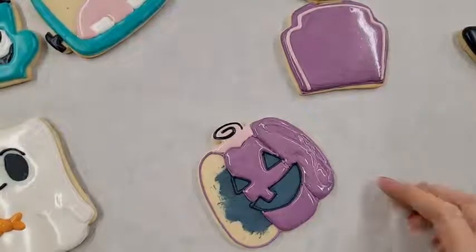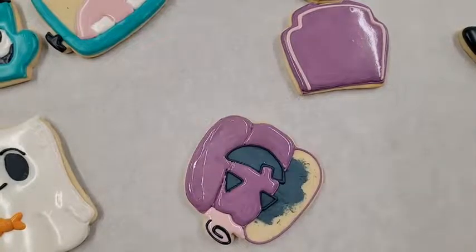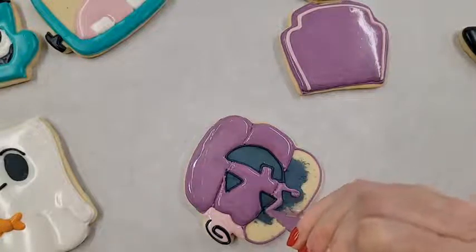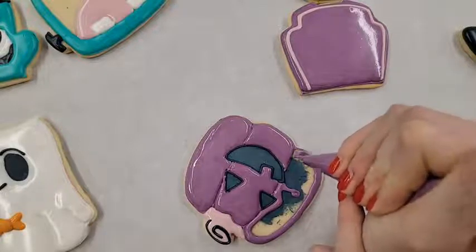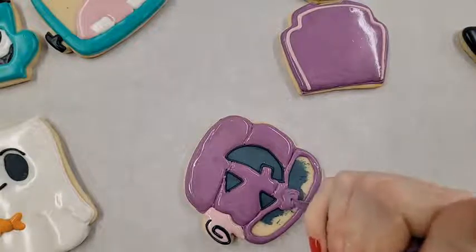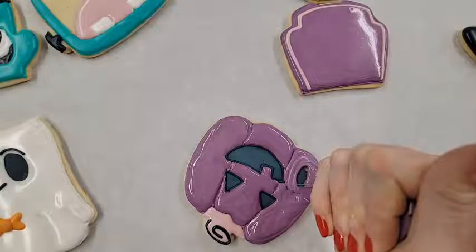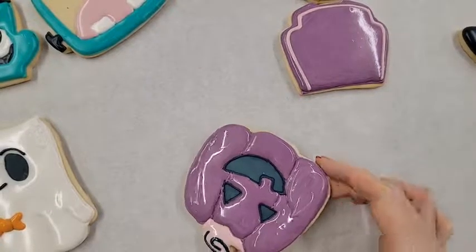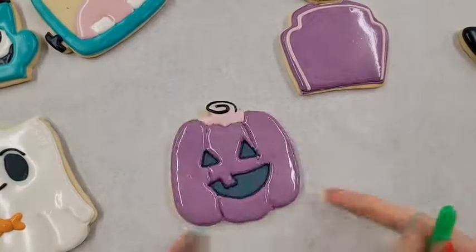That's a pretty pumpkin. Okay, and then over here on this side. Oh, jeez. Okay, and I'm going to shake it, make sure it's all in there. Oh my gosh, this pumpkin is so cute.